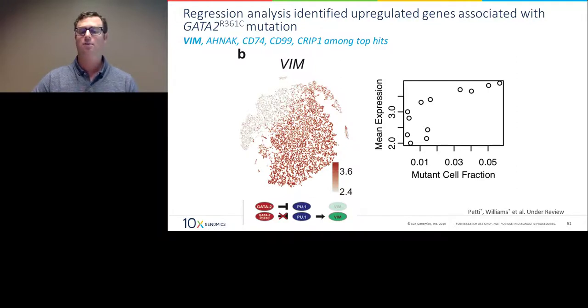So using regression analysis, we identified upregulated genes that were associated with the GATA2 mutation. Notably, the gene whose expression is most strongly correlated with this mutation is VIM, or Vimentin, and is known as a key target of the GATA2 SPI1 transcriptional circuit. The success of this method depends on a number of factors, including steepness of the gradient and the number of mutant cells. In panel B, you can see there's a very steep gradient between Vimentin expression and non-expression. And you can see on the panel on the right-hand side that as your mutant cell fraction goes up, so does your expression of Vimentin.